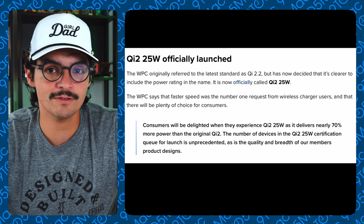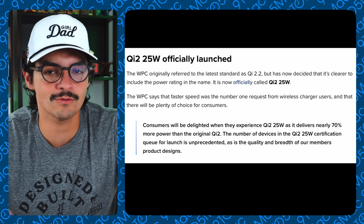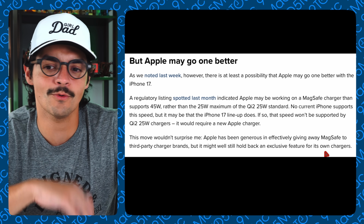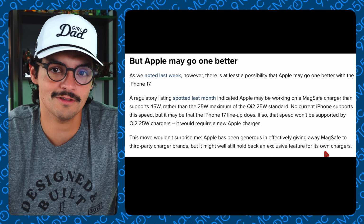Some phones that will be supporting this already are the latest iPhones and the latest Samsung phones, like the Flip 7 and the Fold 7, so that's good to know that those already support the 25 watt wireless charging. But there's also rumors that Apple's foregoing Qi 2 completely, but instead they're going to be making a 45 watt MagSafe charging puck, which again, the faster, the better in my opinion.